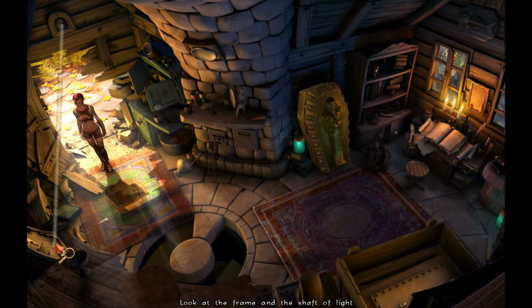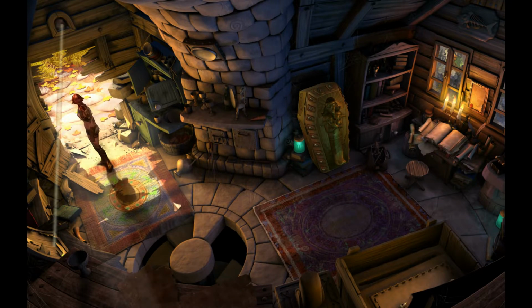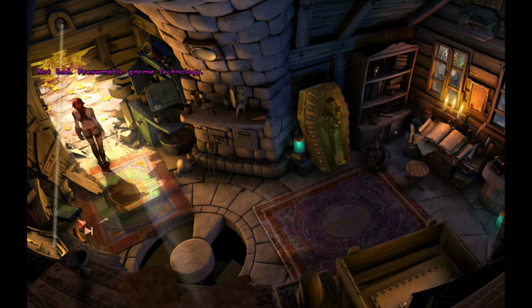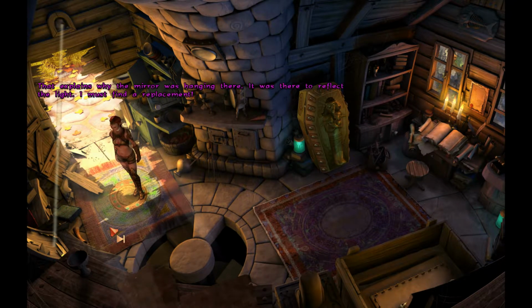Inside, I mean. We need something to reflect some things here. The small amounts of light from outside are somehow gathered in this box and exit as a light beam from the glass eye. Not bad. Presumably gnome technology. That explains why the mirror was hanging there. It was there to reflect the light. I must find a replacement.